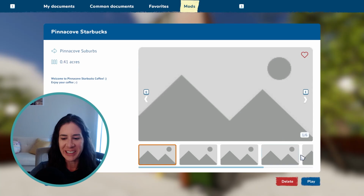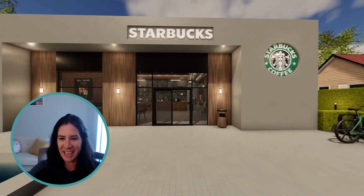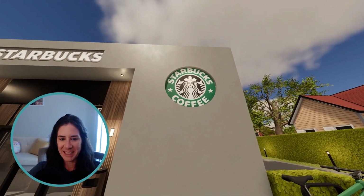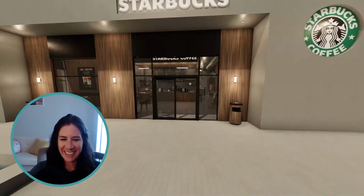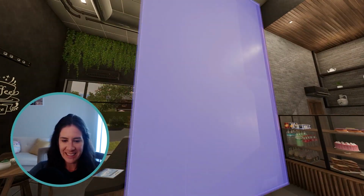Okay, I'm not a coffee drinker, but I want to check out this Pinnacle Starbucks. Here it is from the outside. I'm loving it already. I really like how they were able to make the picture round there, built into the wall. Nice sign right there. This is going to be so fun. Okay, let's head on inside. This just looks amazing.